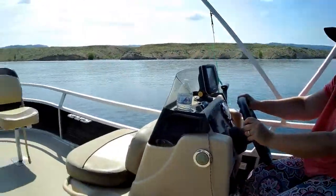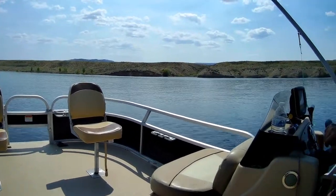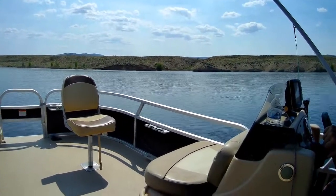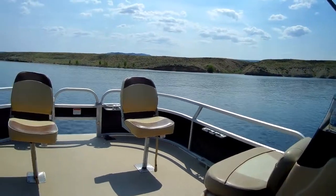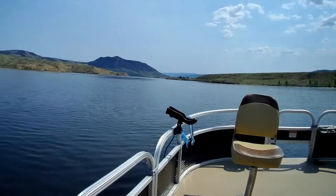Of course, this is a dammed up river, so there isn't a heck of a lot of offshoots of this lake. It's pretty well straight. There's no islands. Still very pretty though.